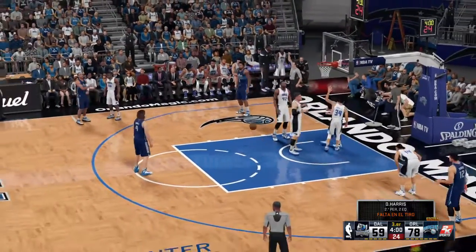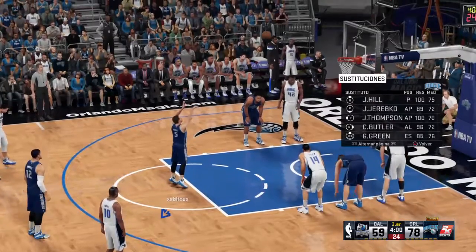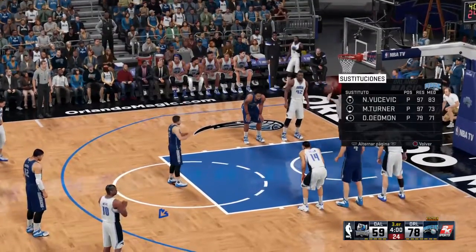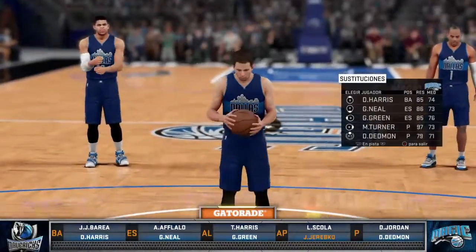Harris kicks to Barea. And lots of contact there. Missing the shot. He'll shoot two. They get Devin Harris. And guys, what a spark plug J.J. Barea has been throughout his career.